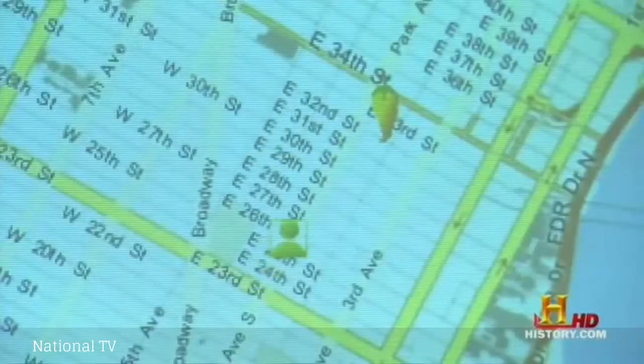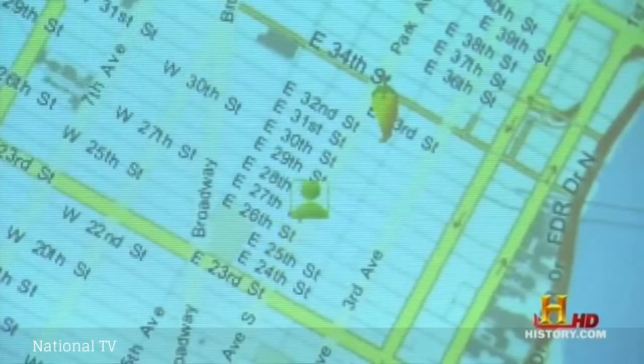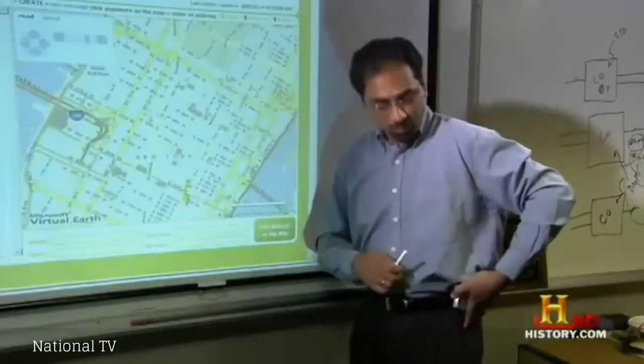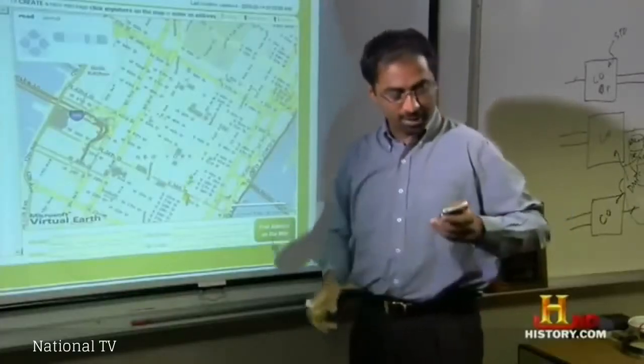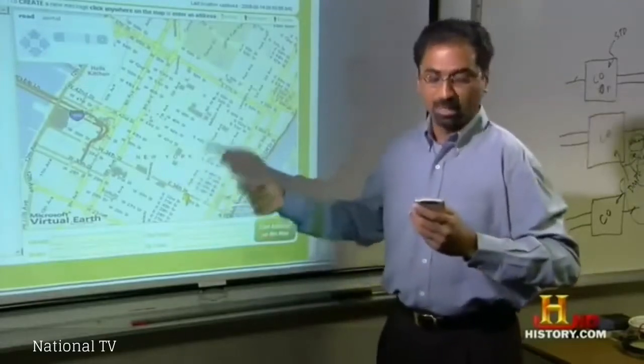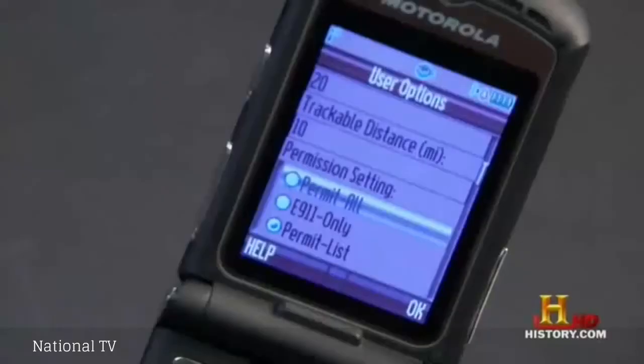This icon represents a cell phone moving towards the designated geographic fence. The moment the phone crosses the fence... So my phone just went off, and this basically shows that I got a text message containing exactly the text we typed in, saying Rohan has reached home safely.